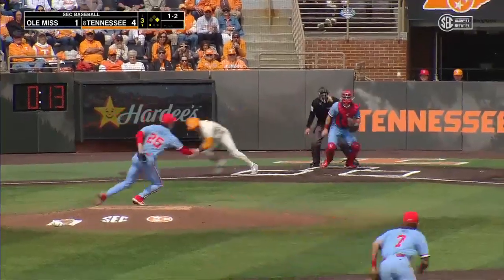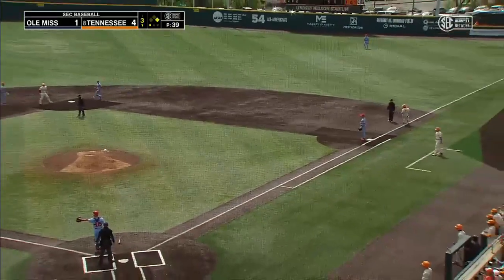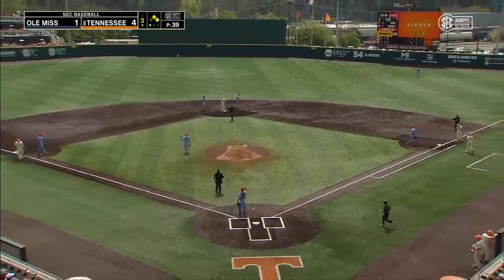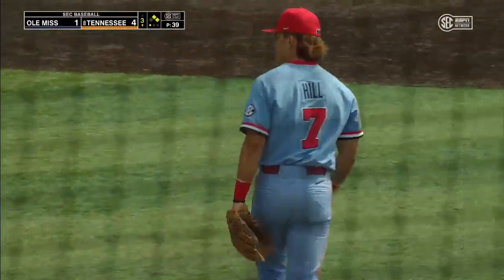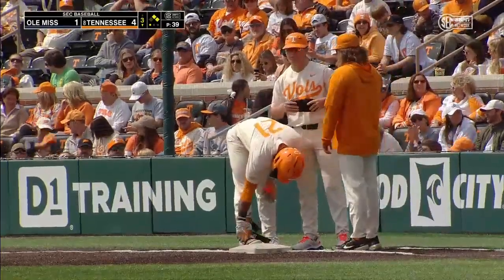1-2. That's a slow roller. This is going to be a brutally tough play at short for Hill. There's no play. It worked out to perfection. 3 infielders on the right. No chance off the end of the bat. A little squibber. And now it's first and second. Still just 1 out here in the third for the Vols.